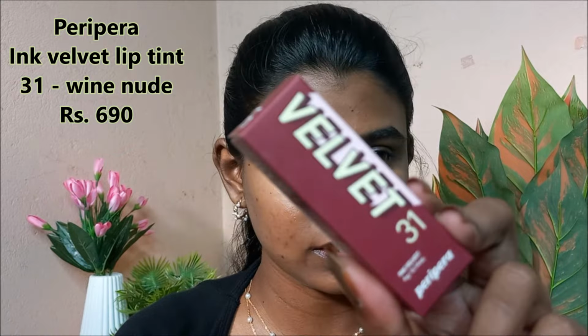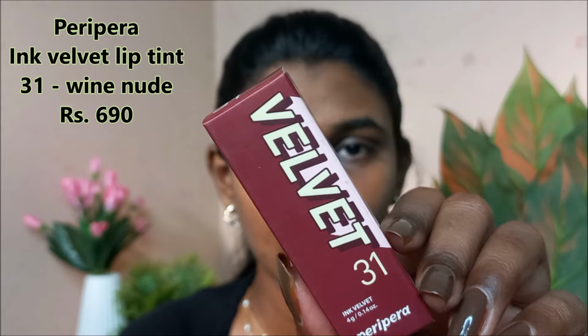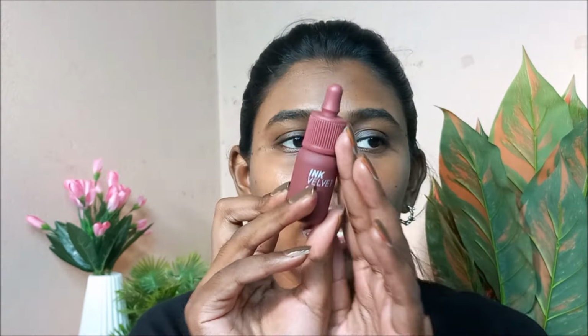Okay, and the next shade is from Peripera. This is their Velvet Ink Velvet lip tint. I have the shade 31 Wine Nude. Okay, so this is the darkest shade in this range. So this is how it looks, and I already tried it, guys, so I know how it's going to look, but it's first time for you now.